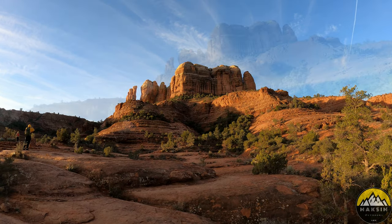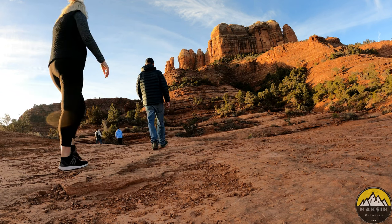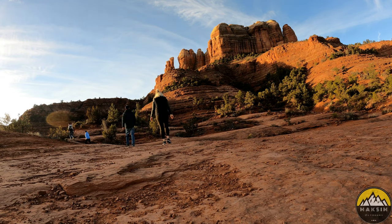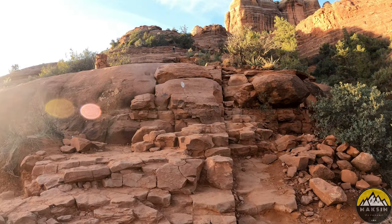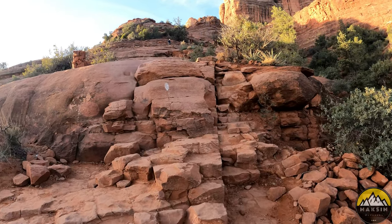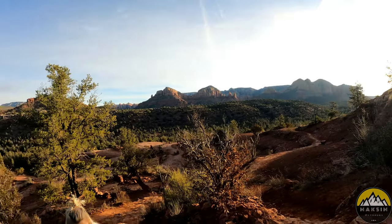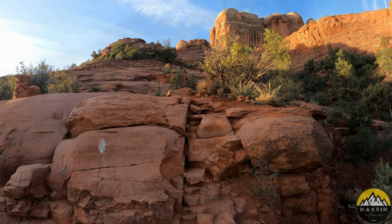But all right, here comes the fun part. All right, like I said, they consider this trail hard and technical, and this looks like it's the start of the challenging rock scramble here. So I'm gonna start climbing up now.